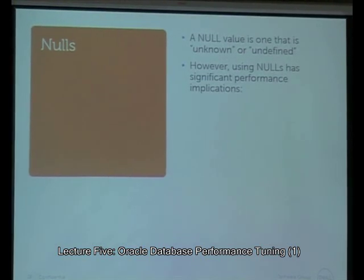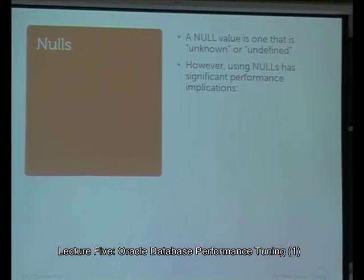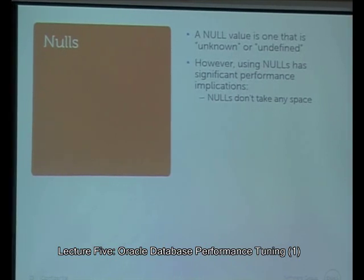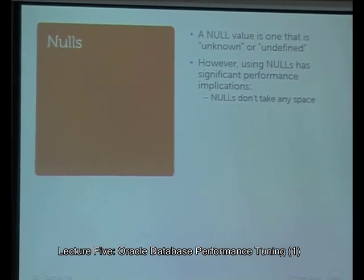It's normal to create null values, but they have a lot of performance issues. They are very efficient in space. A null value won't take up any space at all in the database. So that keeps the database tables small, which means the database will be fast.